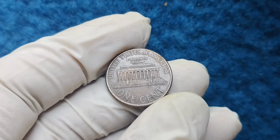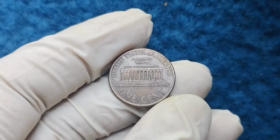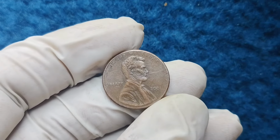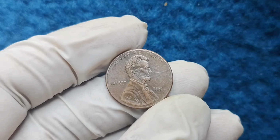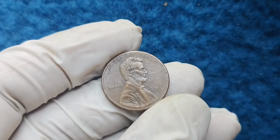Now, before you run to your piggy bank, let's dive into why this little guy is worth a ridiculous amount of money, how to spot one, and most importantly, how to cash in if you're lucky enough to find one. Stick around, because by the end of this video, you might just be richer than you think.